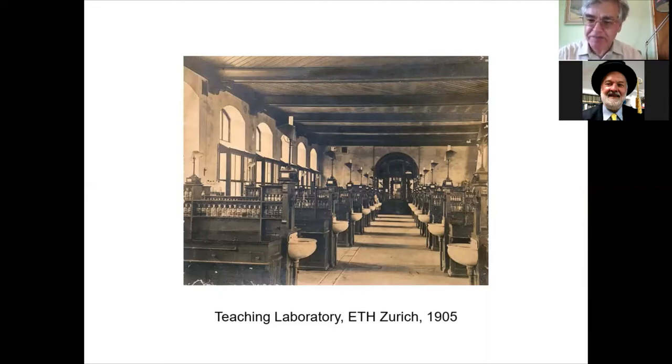And just as you organise beds in the hospital to make the maximum use, but also safe use of the space, you do the same in the chemical laboratory. They have benches, all a safe distance from each other, more or less, and with an aisle up and down the middle, where the professor can stride up and down and make sure that everybody is doing their work properly, maybe.